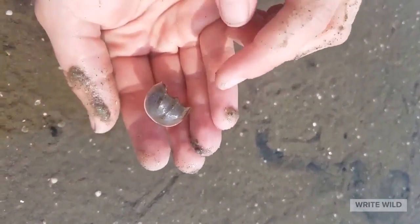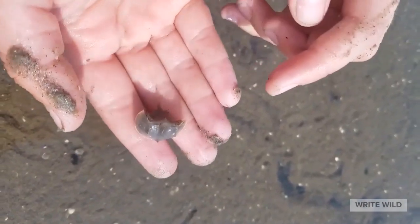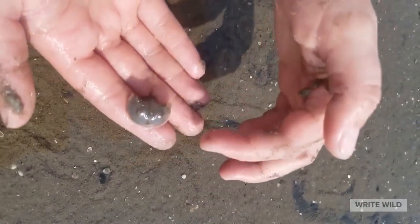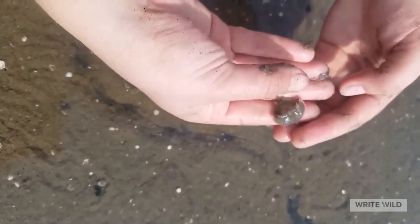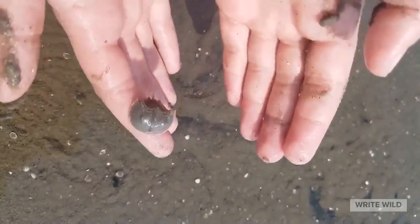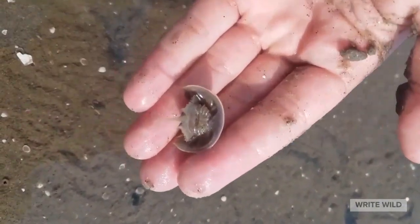Here are two of his eyes. He's got two tiny ones right there, which disappear as they become adults. This main part is called the prosoma. This back part is called the opistosoma, and this little thing is his telson, or his tail. These are his legs. Very hard to see.